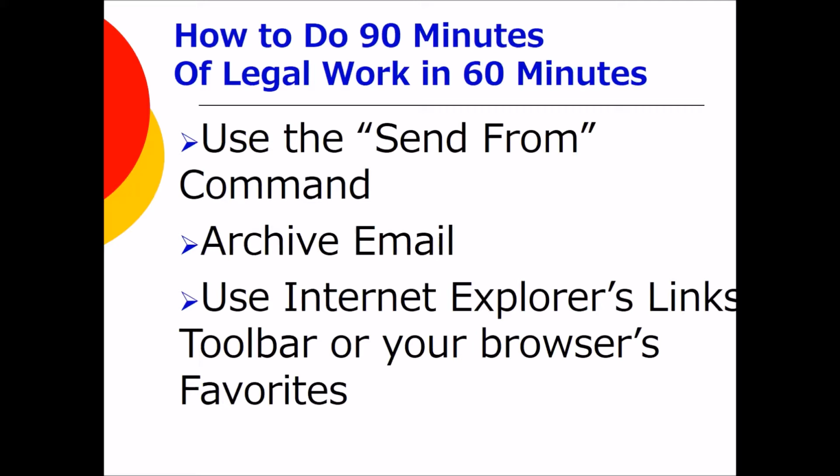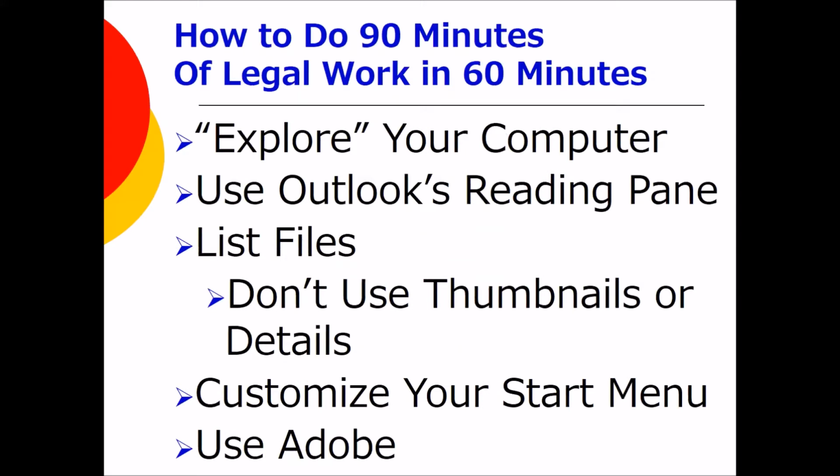Use the links and favorites toolbar. My favorites toolbar is organized into Pennsylvania and New Jersey courts and medical items. I have 4,500 websites. Why? So I never have to remember what the web address is. I practice in Philadelphia. The e-filing website is gibberish. These are the types of things you don't want to do.